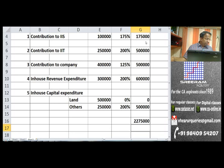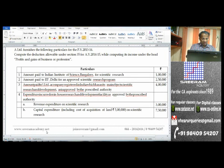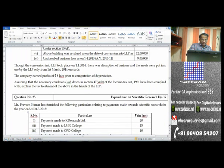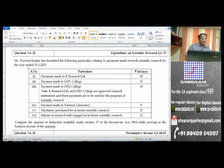So now we will take up problem number 25, page number 37. Bhargavi will read out this problem. Question number 25, page number 37. Mr. Kamal Kumar has furnished the following particulars relating to payments made towards scientific research for the year ended February 2014.